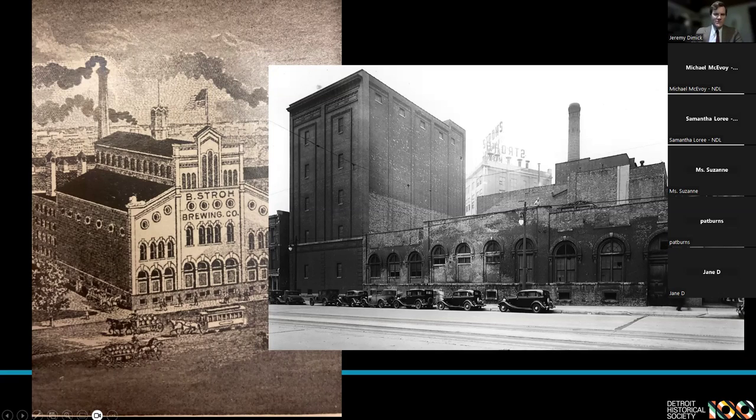Stroh at this point was using the old Lion Brewery as a storehouse. They had torn it down to one story and were using it as a storage facility. Again, we don't know exactly where that keystone came from. Maybe if we had a higher res photo, we could zoom in and find out exactly where. But the search continues, at least for that.